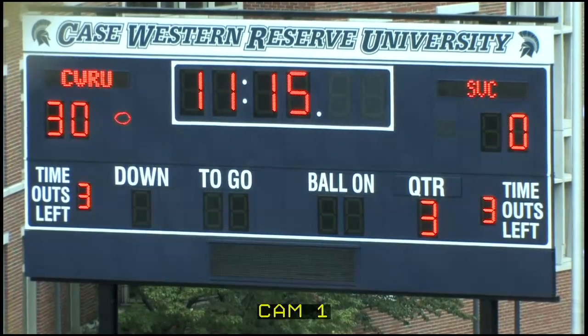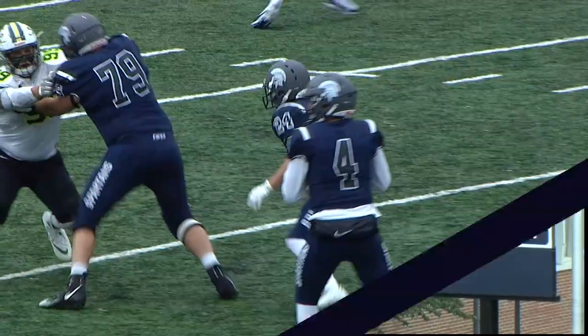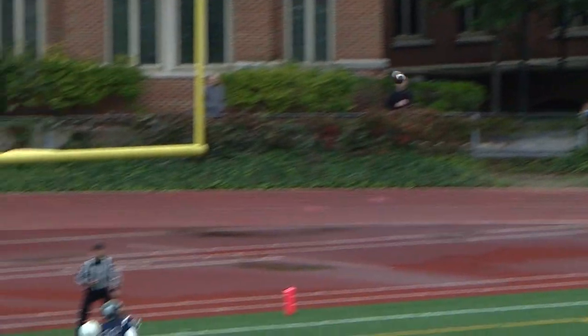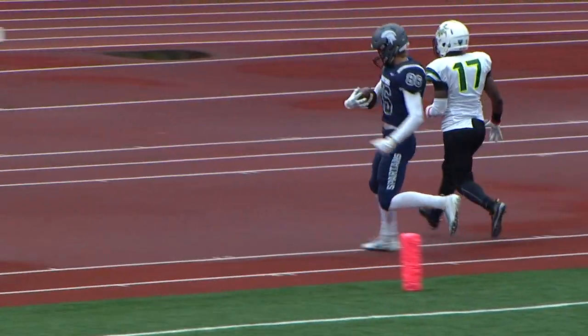So the score stays at 30-0 as we move along with 11:15 remaining. Again, I'm joined in the press box here by Dan Whalen as we take another look at that touchdown. The connection that you can have with a wide receiver, clearly these two have found it, Saxton and Morgan.